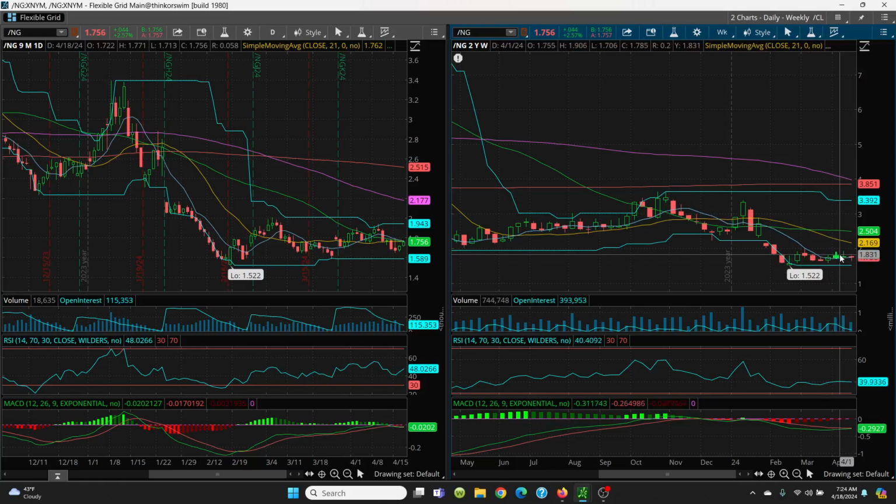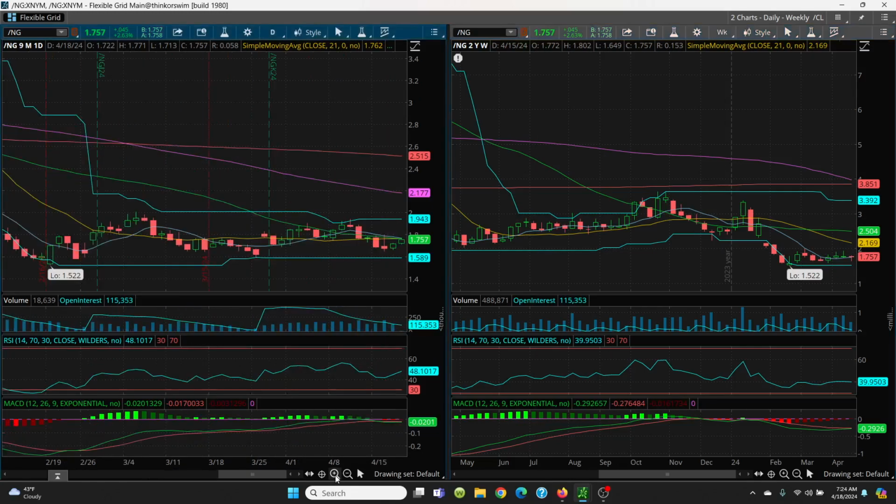Okay, so right now, you got the UNG here and you got the KOLD here. They're sitting pretty flat as of right now, but we got to see how this is going to shake out. So here's what we got here. When we look at this chart, you say, okay, it's kind of a flat line. But what we do have is a low, a higher low, and then a higher low kind of a situation. Now we got a couple of green candles. The key is going to be right here. You can see everything is just jammed right up here. So you got 1.762.